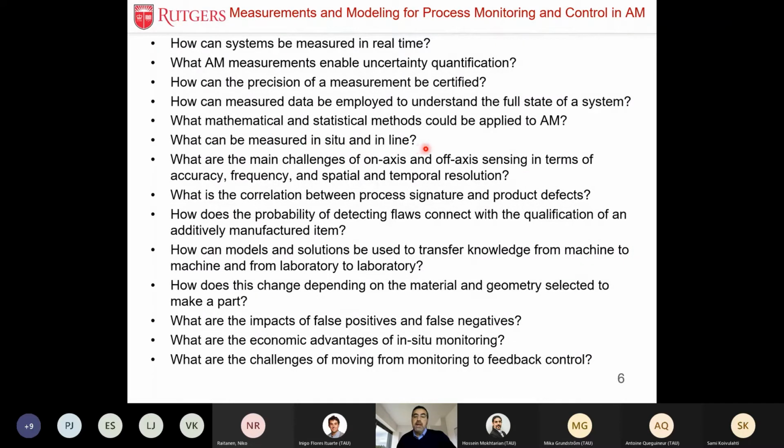Measured in situ and in line, what are the main challenges in on-axis and off-axis sensing in terms of accuracy, frequency, and spatial and temporal resolution? What is the correlation between process signature and product defects? How does the probability of detecting flaws connect with the quantification of an additively manufactured item? How can models and solutions be used to transfer knowledge from machine to machine, from laboratory to laboratory? And does this change depending on the material and geometry?